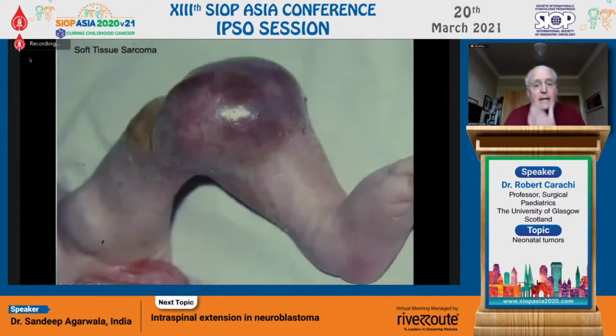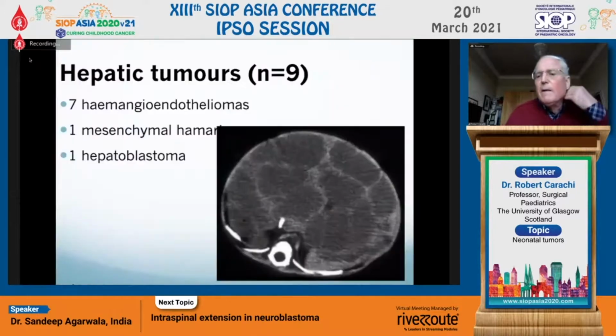I'll show you one neonate that was born to a mother who had been on warfarin for blood clots, and the baby presented with what looked like a hematoma of the left knee. And after 2 weeks, this did not behave entirely normally. It grew. It turned out to be a sarcoma on biopsy. And you can see within 3 weeks, we had inguinal lymph nodes there. Unfortunately, this baby succumbed to a very aggressive sarcoma.